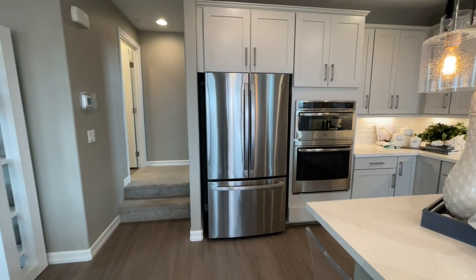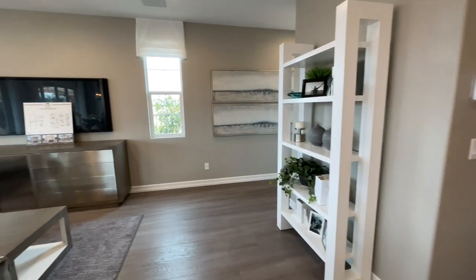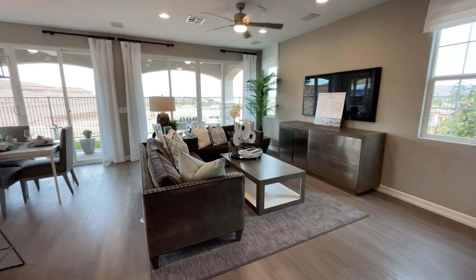All in all, let me know what you think about this one. I really like this. I like the colors they picked. Sometimes I'm not the biggest gray fan because I feel like it's too modern, but they did a really, really spectacular job on this one. And the view, I mean, the view doesn't hurt at all.